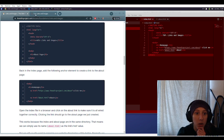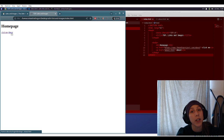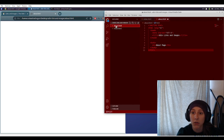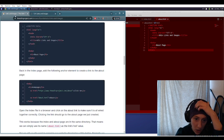So now we're going to click back into our browser. We're going to save this. And now we have Click Me, which takes me directly to the Odin Project About page. And then we have our own About, which we haven't really put anything into yet, so it still looks very blank. But it does say About. Why does it say About? Because I haven't saved this. That would be why. Helps when you save it. Okay, cool.